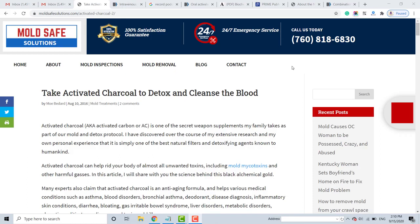So that's why I looked for another binder, and activated charcoal became my go-to binder and supplement to help clean my body, my son, and my family, and we still actually use it to this day. Activated charcoal can help rid the body of almost all unwanted toxins, including mold mycotoxins and other harmful gases. So in this podcast, I'm going to share with you some of the science behind this black alchemical gold.